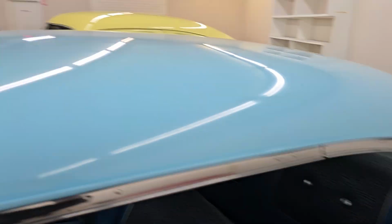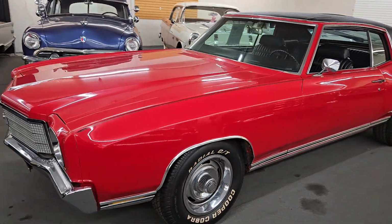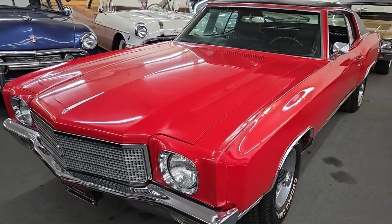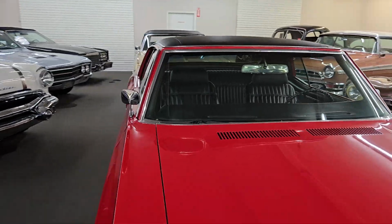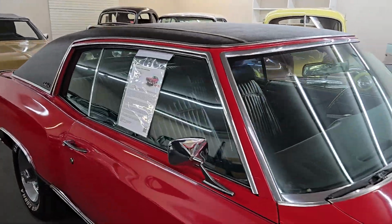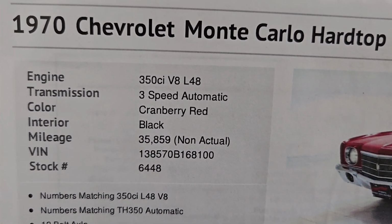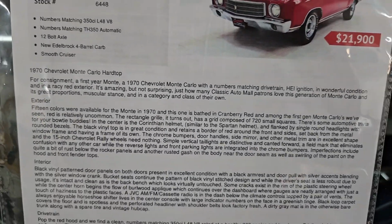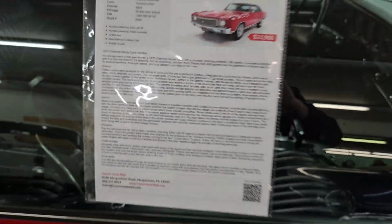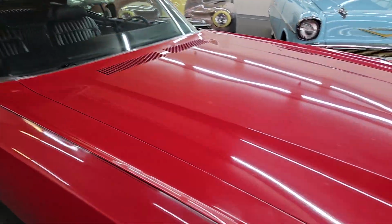Oh, I love it, yeah. All right, here we go. Look at this one. All right, check out the specs and I'll go around to the interior. Here we go. 1970 Monte Carlo hardtop. Look at that, 350. Oh my God, look at that V8. All right, they're asking $21,900 for this. Okay. Sheesh, $21,900. All right.